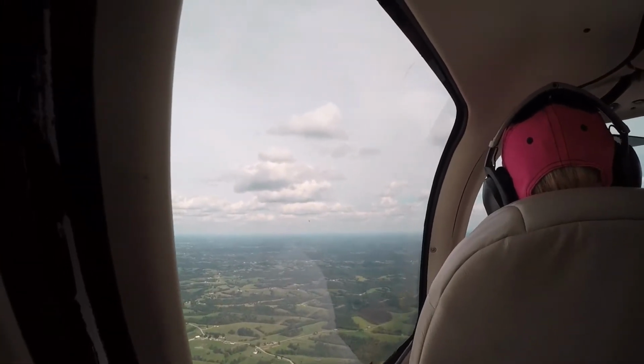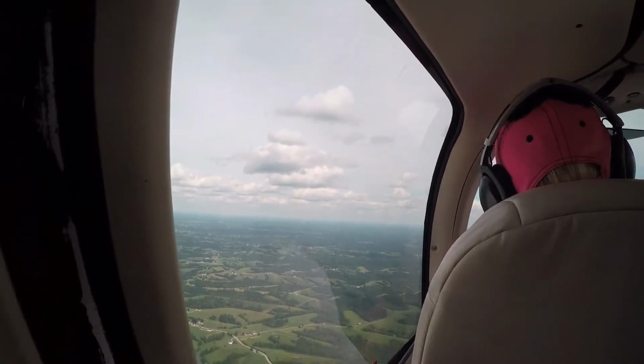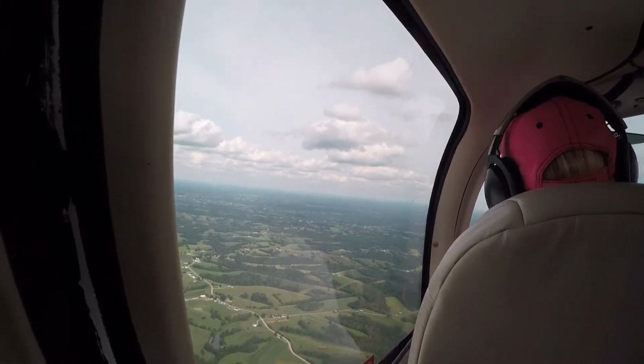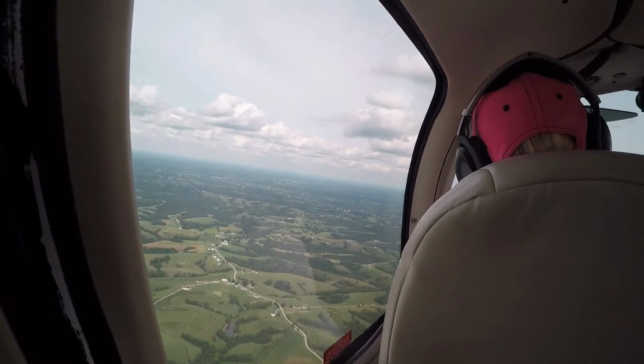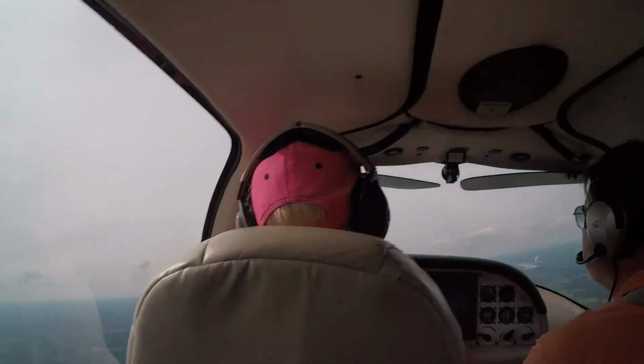Okay. Make a nice slow turn to the left. A medium bank, about 5 degrees or so. Okay. Nice. And I need to trim? Everything is what? Much more sloppy in slow flight, right? Yes. It's just the rolling hills of Kentucky.